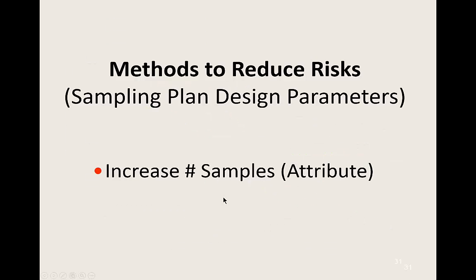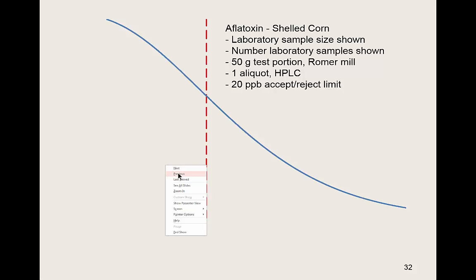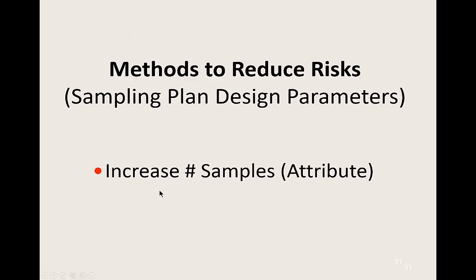The next way, the third and final way to reduce the risks associated with the sampling program is to increase the number of samples that are tested or taken from a lot. Now, this particular plan, you do not average the results, but you say all of the samples have to test less than the accept-reject limit. If you say just average them, it's nothing but increasing sample size, which I showed you in the previous slide. But this particular method says that all samples have to test less than the accept-reject limit.